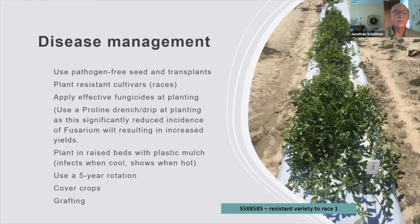Plant in raised beds with plastic mulch. They're more infected when cool, but they'll also show the symptoms a lot more when you get a lot more fruit set and it pulls a lot on the vine, and they can't support it because the vascular system where water moves is being cut off by this disease.